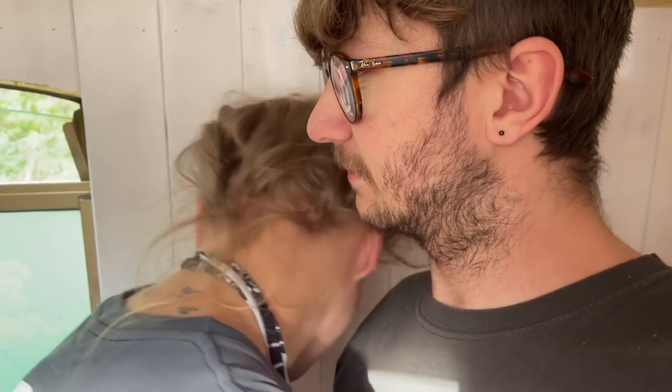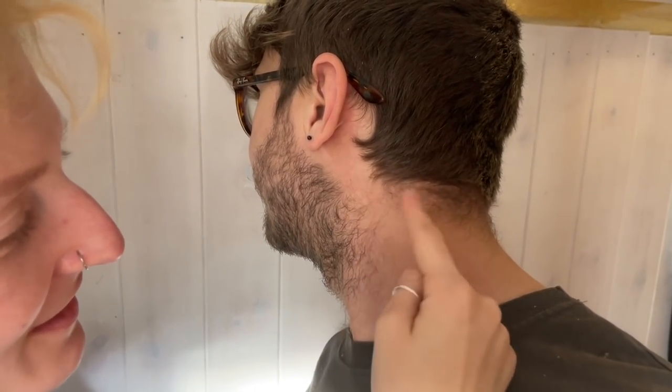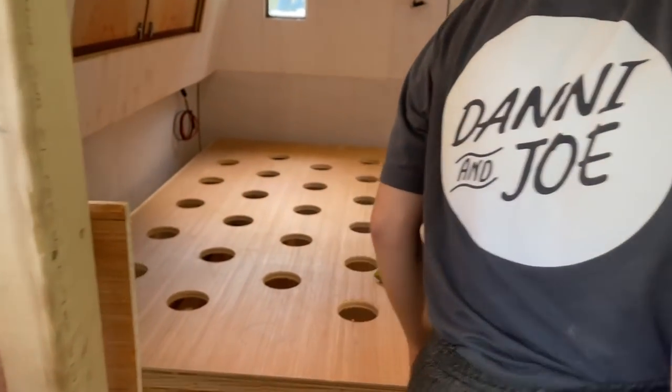Gone from being the most disgusting person she knows to one in the cuddle. His beard goes the whole way around his face. Yeah, haircut. Mum? Right, come on, you've got some sanding to do. We need to stick this button.